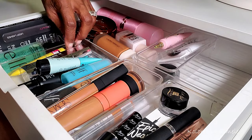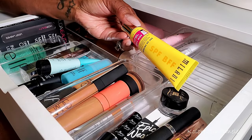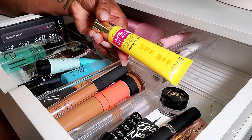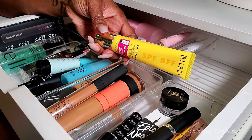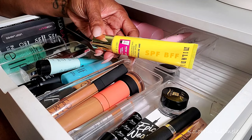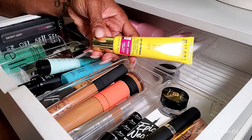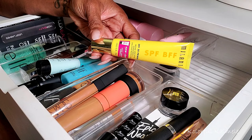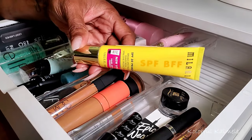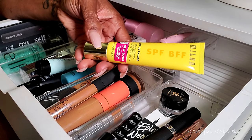Let's see, what else do we have here? This Milani SPF BFF. It has SPF 30. It's a primer with SPF in it. I use this typically if I know I'm gonna go outside. I'm not running around in the streets all the time. I'm too old for that. And it's hot out here in Vegas. But if I do know that I'm going to be running errands, I do try to use this to make sure I get that SPF on my face.